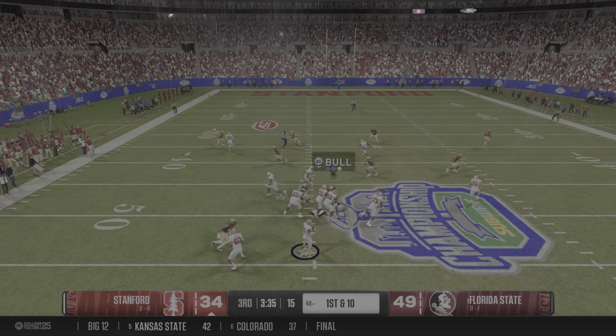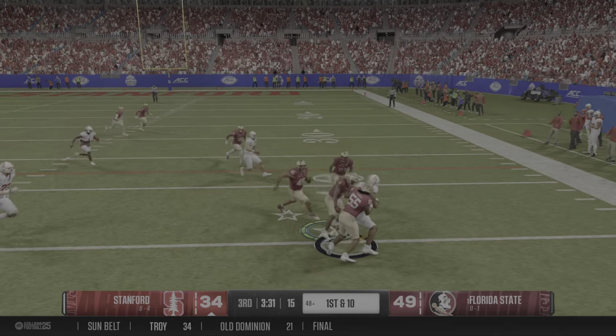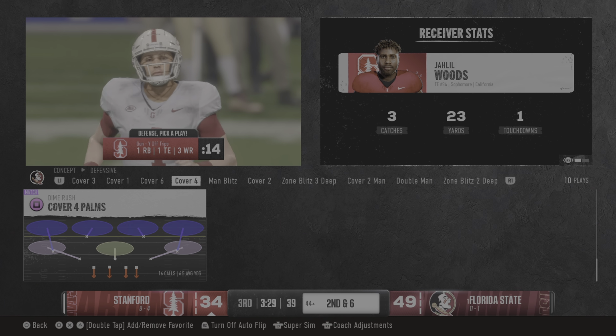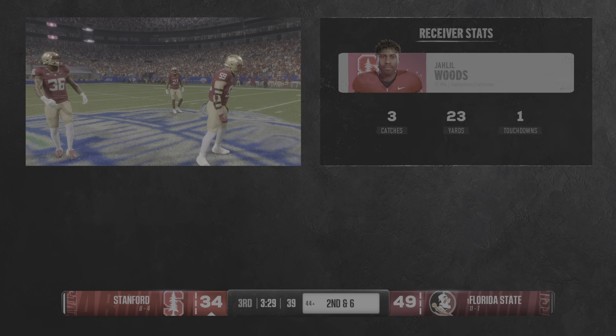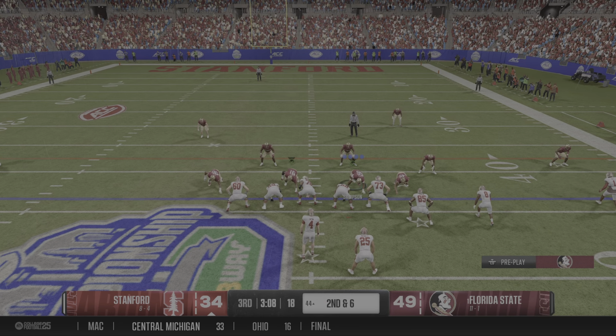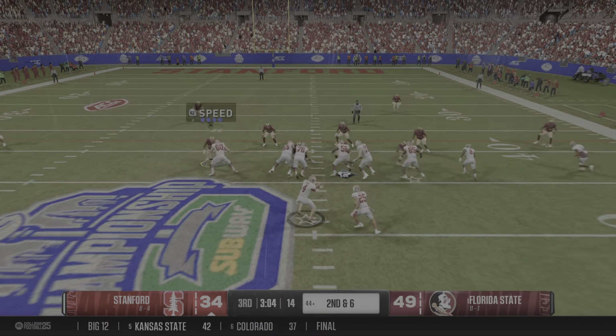Dropping back, it's Sayan, bringing pressure. Quick completion to the tight end. And he's stopped after gaining 4 yards, so second and six. Well, that's pretty good coverage here by this defense. Not much of a window to throw this ball into, but the quarterback's accuracy and the size of the tight end picks up a nice gain.